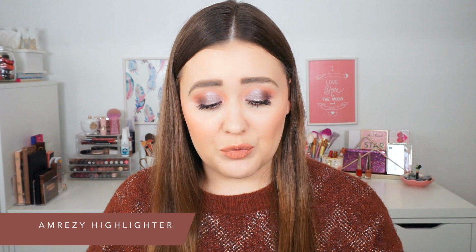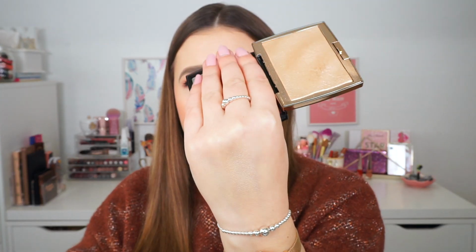And then for a more high-end highlighter, I definitely have to give it to the ABH and Amrezy highlighter. This used to be limited edition if I'm not mistaken, but they are bringing it back in their permanent range, which is so freaking awesome. This packaging is beautiful, and then this is the highlight right here, which, I mean, doesn't that just look heavenly? I'll give it a swatch. There is no denying that glow. Like, look at that. That is freaking stunning.